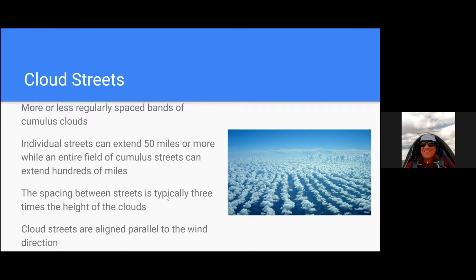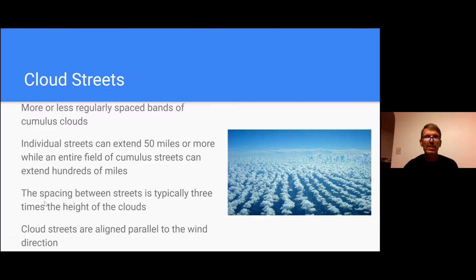A field of cumulus clouds like streets, like we see here, can extend for hundreds of miles. Don't know why, but the spacing between the streets is typically 3 times the height of the cloud. So the space between these is 3 times the height. So you can see these clouds are probably pretty close to the ground where this is. And they're aligned parallel to the wind direction. That's important if you're flying because you're going to make your best speed under the lift in that direction, but also realizing that if you go across the streets, the wind is going to be blowing you from the side there.